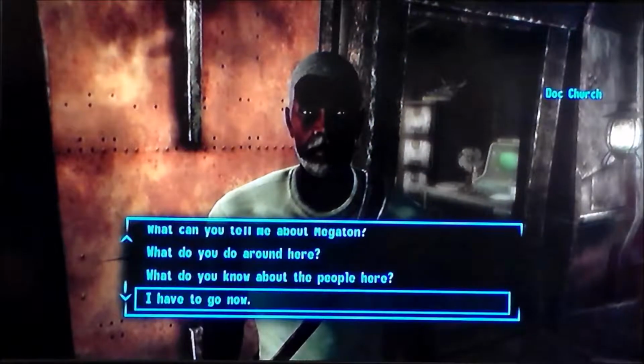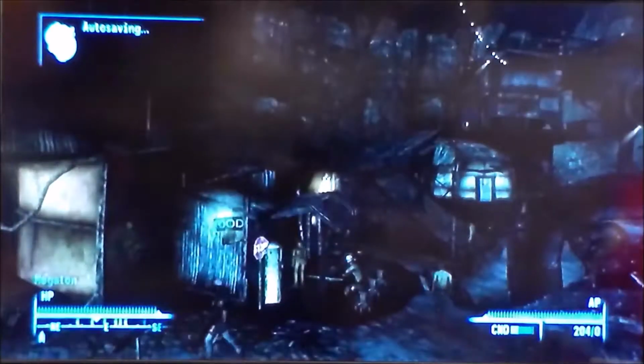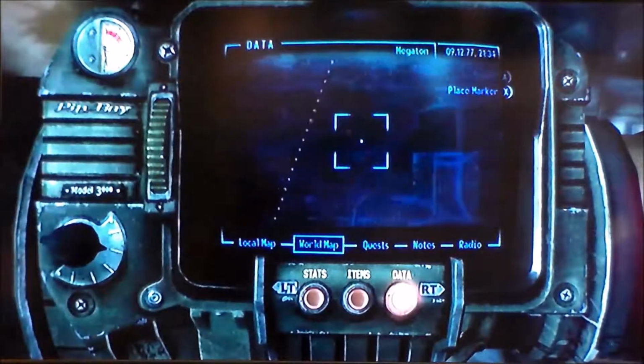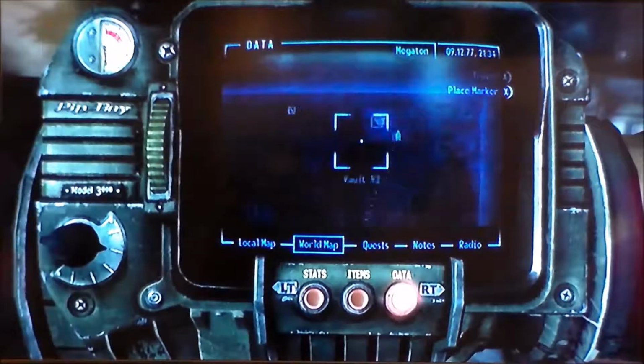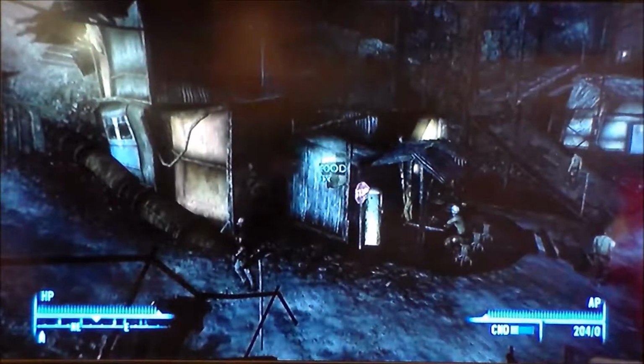Now we got plenty of stim packs and shouldn't die. Hopefully I don't run into that Deathclaw. That sucks. Is there anywhere else we can go? I've never been out here at all. You guys are starting the minefield again.